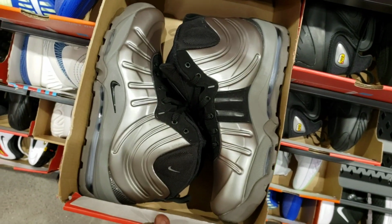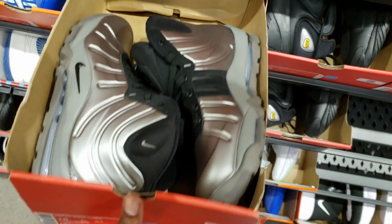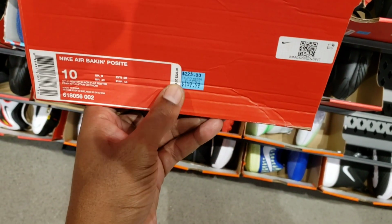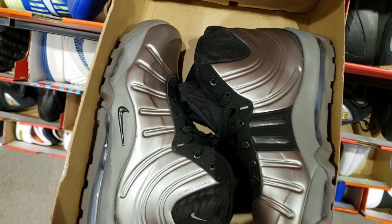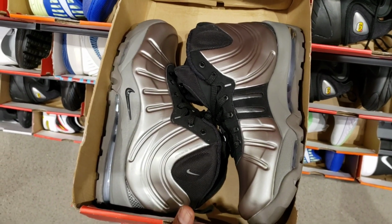These are kind of weird. I've never really seen these before. Some type of Posite, Air Bacon Posite, 149 as opposed to 225. So that's different. I never really seen these before, but I felt like I might have. If you have, let me know.